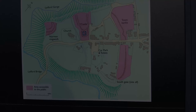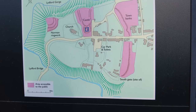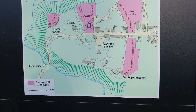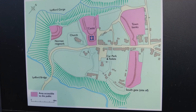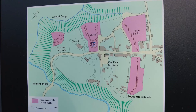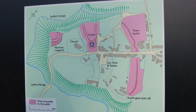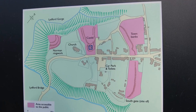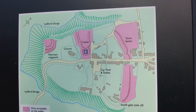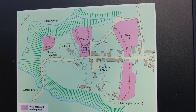So here's a map of the village, just to give you some idea of how the Saxon village was organised in terms of defences. And you can see the pink section in the middle, which is the castle, which I'm standing in front of right now, with the church on the left, and then the Norman ringwork, which is the second castle, which we're going to have a look at in a minute. And then to the right there's the town banks. These were built in Saxon times, again to protect the village. And you can also see the green striped area above the castle and to the left around the Norman ringwork. This provided a natural protection as well, because that's the gorge, and you'll see just how protected that is when I get up to the Norman ringwork. That's where I'm going now.